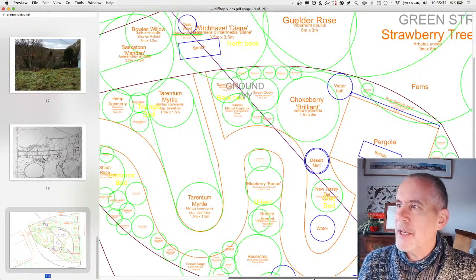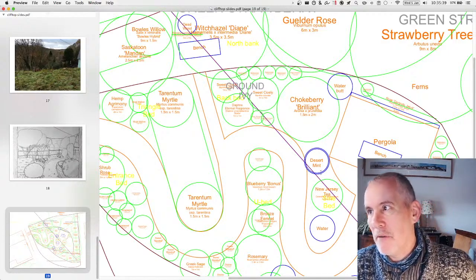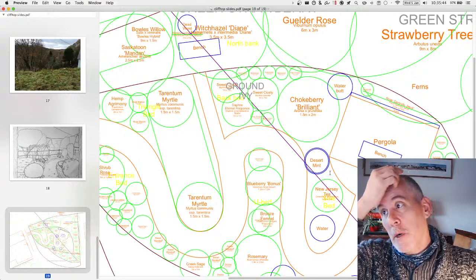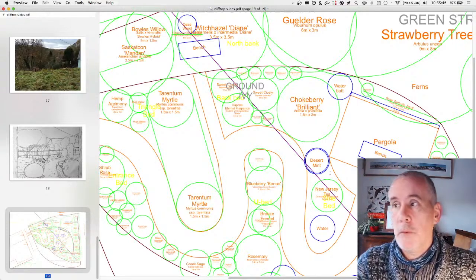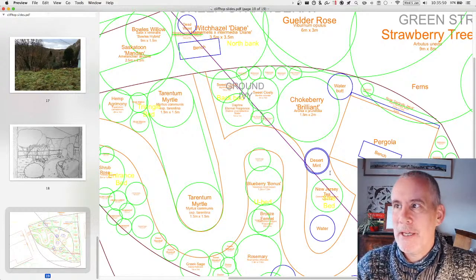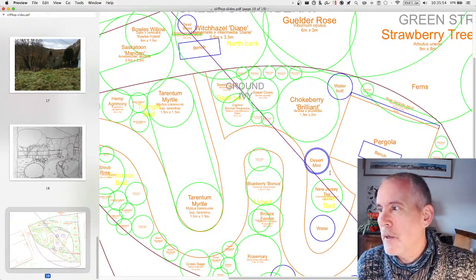And then you start getting into specific cultivars. So there's the chokeberry, Aronia prunifolia cross, and it's quite small. It's 1.5 meters high by 2 meters wide, and that's one of the smallest Aronias that you can get. But that fits that space. So you start looking around for different plants that will fit different spaces.